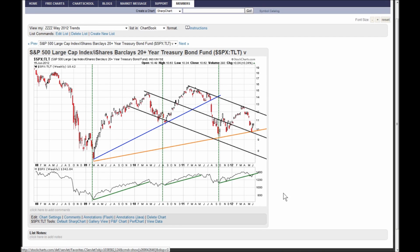This is a weekly chart. So 3 weeks ago, we hit this black parallel trend line and this upward sloping orange parallel trend line that's based on the March 2009 low and the low here in late 2011. March 2009 low, stocks performed well. This low late in 2011, stocks performed well. We've got two of these trend lines here, which tends to be strong support.